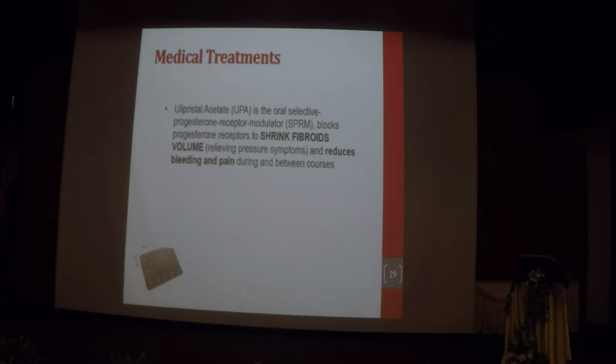Why is it selective? Progesterone receptors are in many structures, in the uterus, in the bone, in the breast, and so on. So it depends on where they are. This ulipristal acetate will have different kinds of agonist and antagonist action. Because it blocks the progesterone receptors, and the myomas or the fibroids have progesterone receptors, once it blocks them, it causes them to shrink. But the other important effect is that it also reduces pain. I'll show you in a while how it does this. Let me just introduce what ulipristal acetate is.